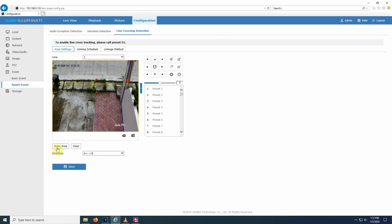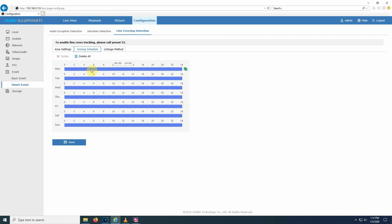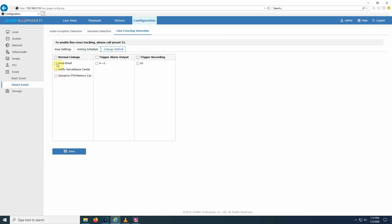Here we can draw where we want our line and also change what direction we want to activate the tracking. You can have up to 4 lines. You can also set an arming schedule if you want the tracking at specific times. By default it will track 24/7. And in linkage you can set up how you want to get notified.